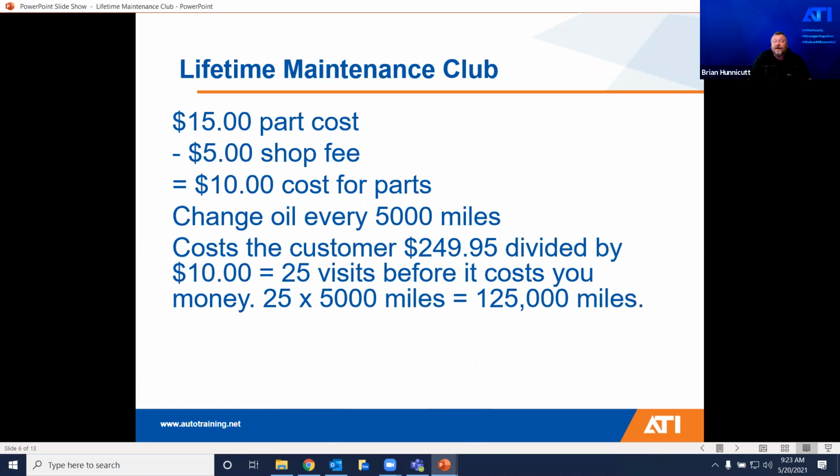But 125,000 miles, how much business have we got with and for the customer, taking care of their car? I mean, that's 25 courtesy checks that we have. 25 opportunities on their vehicle to take care of it completely.